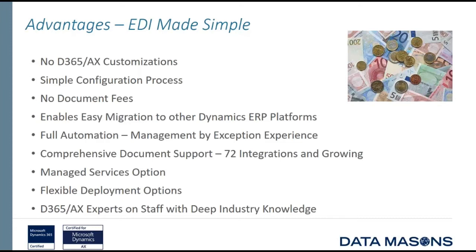We have a full managed service option as well. So you can outsource your day-to-day EDI processing to us, where we'll take over your system. We will do the processing of the transactions, look into errors, deal with the trading partners, and become your EDI coordinator internally.